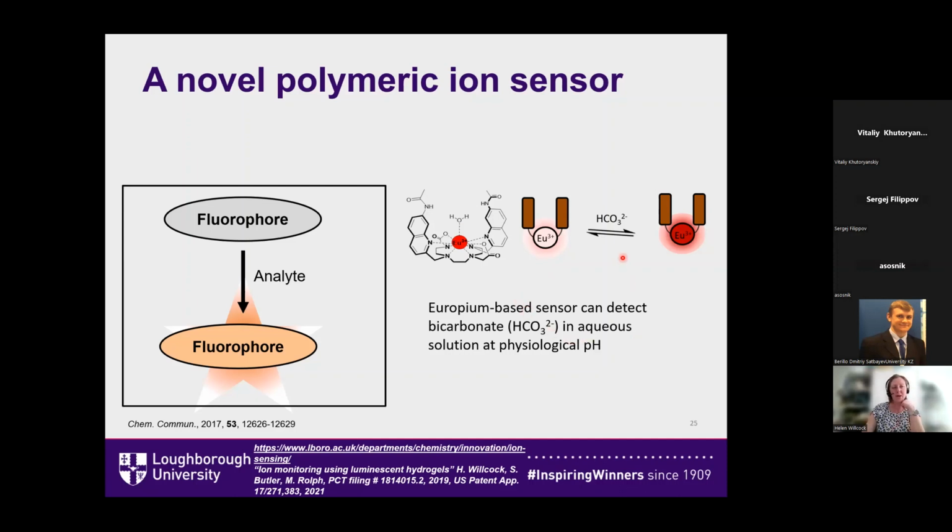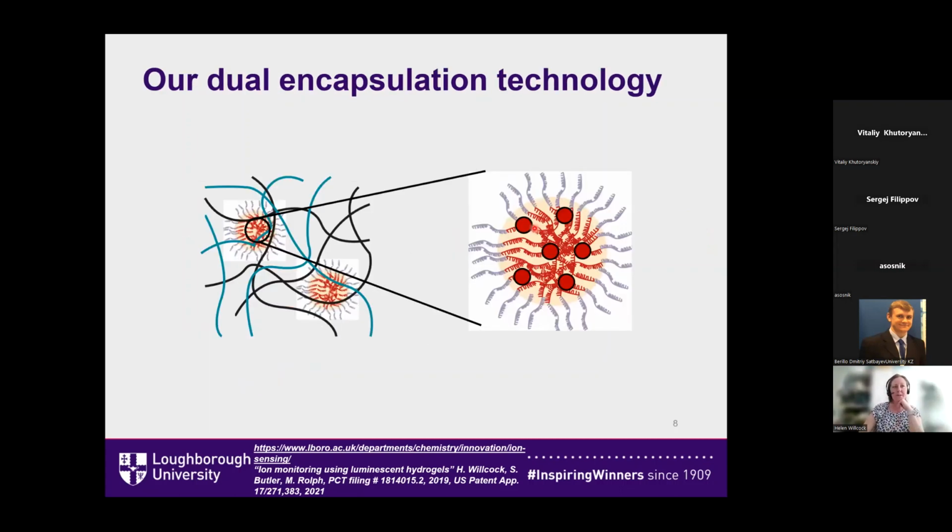physiological pH. This works in collaboration with some companies who are really interested in seeing if we can make these solution-based sensors into something more materials-based. Very simply, what we've been able to do, not using a covalent method of linking, is just use an encapsulation of these materials in the core of a hydrophobic core particle. We've been able to use a dual encapsulation technology.